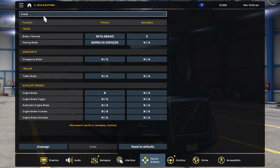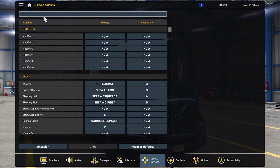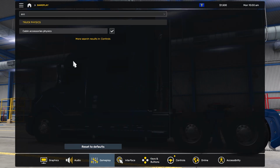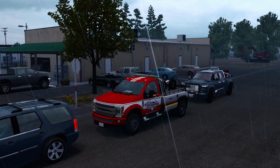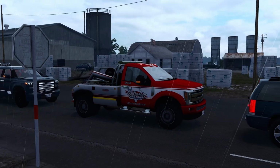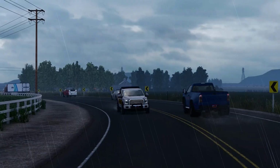Finding specific settings is now easier with the addition of a search bar in the settings menu. While a small feature, it's incredibly helpful when tweaking gameplay or graphic options without needing to scroll through the menus. Another small but significant addition is the highway maintenance truck, which now responds to emergencies with flashing amber lights.